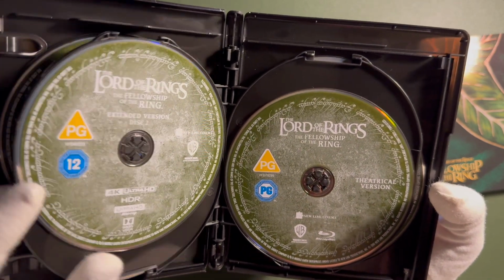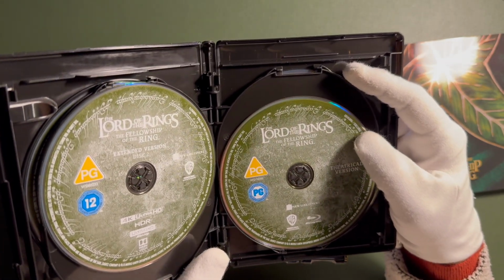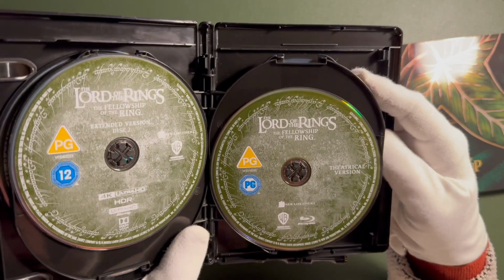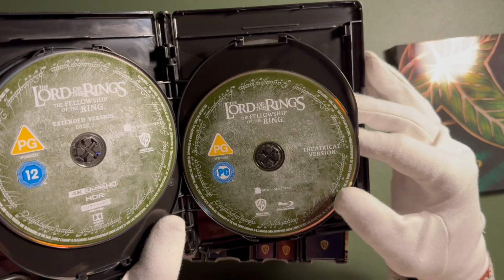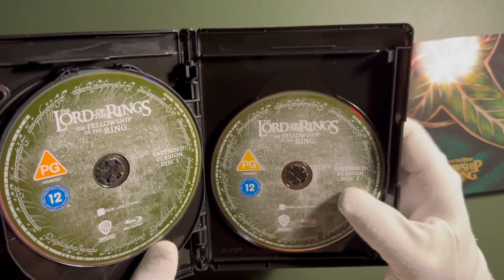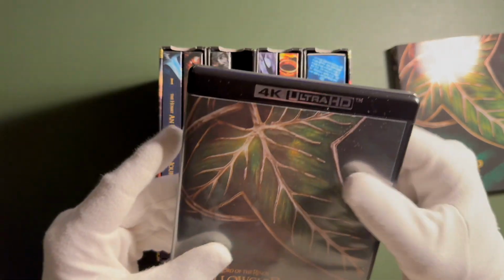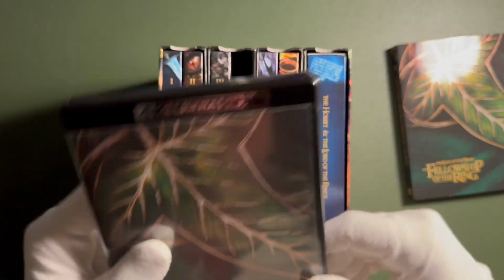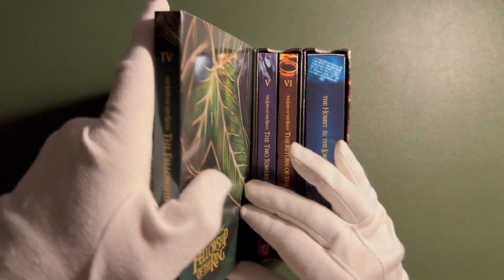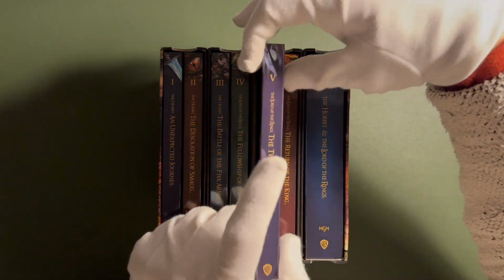You're getting 2 discs because the film is 3 hours and 50 couple minutes long, the extended edition. You're getting the theatrical version on Blu-ray and the extended version on Blu-ray, again split into 2 discs. Altogether 6 discs per movie. So if you think about it, you're getting 18 discs in the Lord of the Rings edition alone.